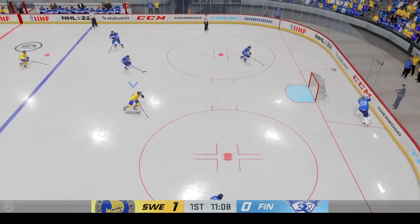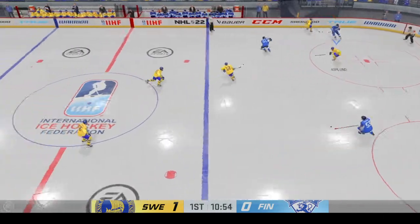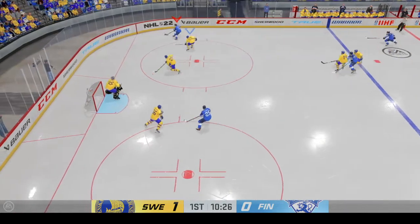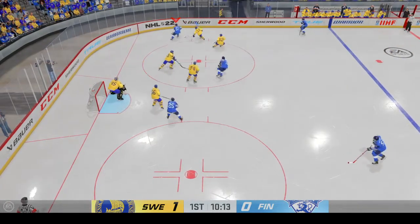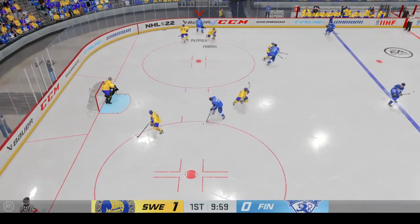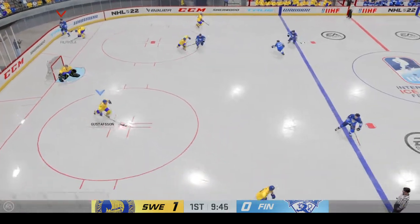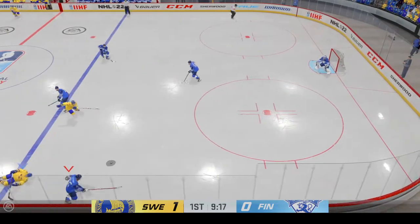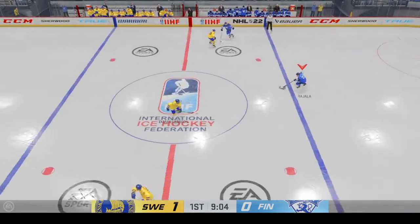Goaltender's out to play the puck. Slides it up front. Steps across the blue line. Team Finland's got the puck along the wall. And he slides it quickly to Gustafsson. Passes it over to Asplund. And just a good old-fashioned solid body check on the play.